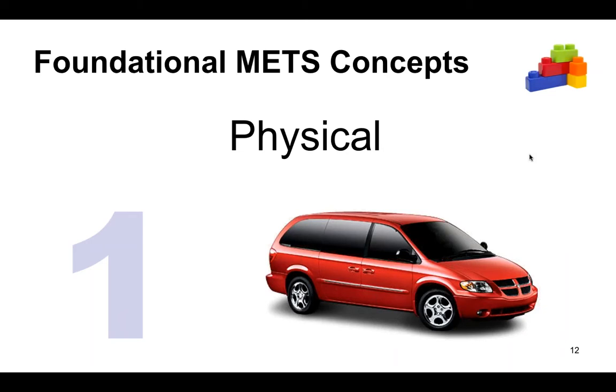So let's use this minivan for an example, and we're going to just look at this minivan from the physical aspects for the moment, okay? So we know that a van like this has got to have tires. If it doesn't have 4 of them, we're going to be in big trouble. But at the very least, any vehicle is going to have tires, including this minivan. That's a physical attribute of it. It's got some type of lighting, and in this case, it has some glass. And of course, it's got many other things here as well. But this gives you a general idea of how we look at this van from a physical perspective.